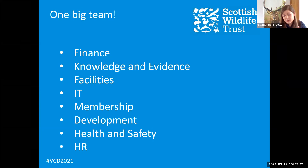And that said, in a nutshell, that is how we achieve what we achieve. But I'm very conscious of the fact that there's so many people I still have not mentioned, and some of those teams are on the screen. So we're all one big team. We're all helping to conserve Scottish wildlife. And these departments are maybe ones that you didn't initially think of, but without them, we absolutely could not do the work that we do.